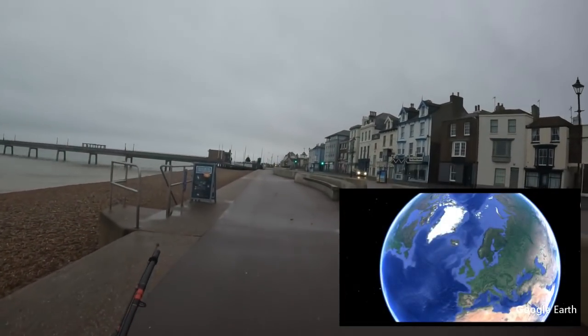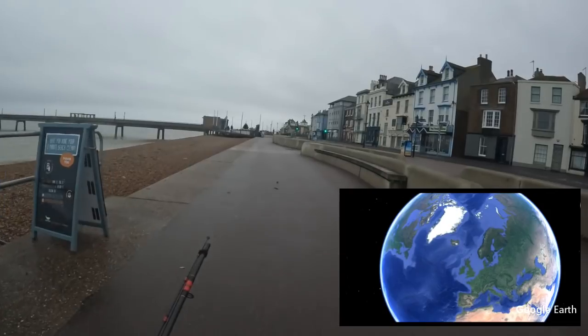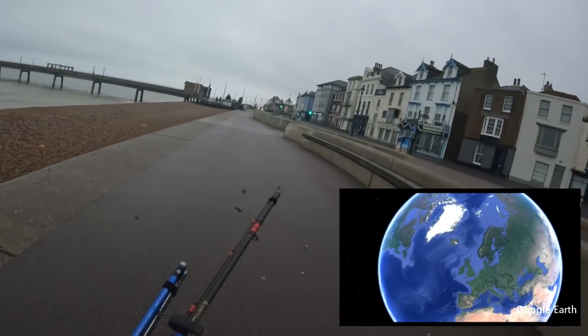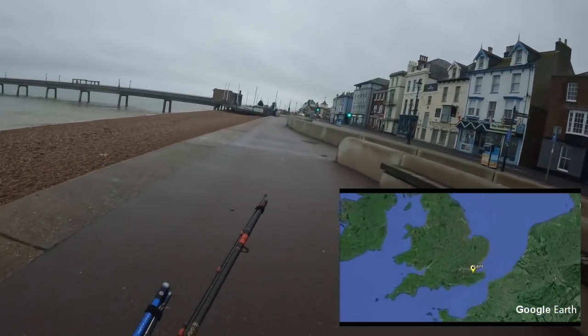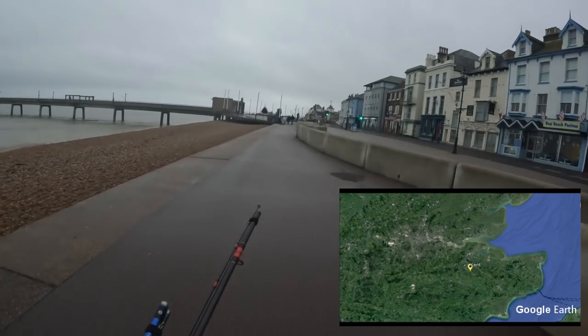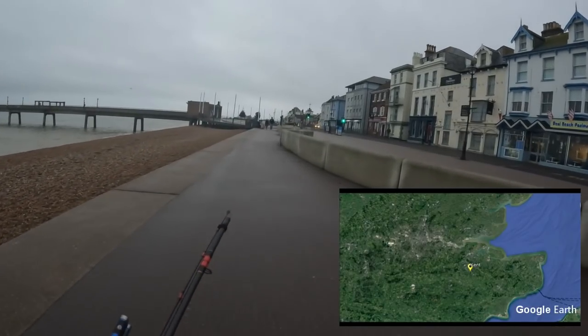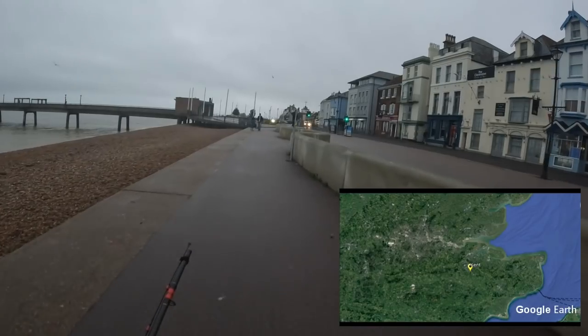So let's have a look at where Deal is on the map. So there we have the UK. Now Deal is down in the county of Kent, which is right down in the southeast corner here. There's a place marker there. And as you can see with Kent, it's got a north coast, an east coast, and a south coast. The only thing it hasn't got is a west coast. So easterly winds, strong easterly winds, make it very difficult to fish.